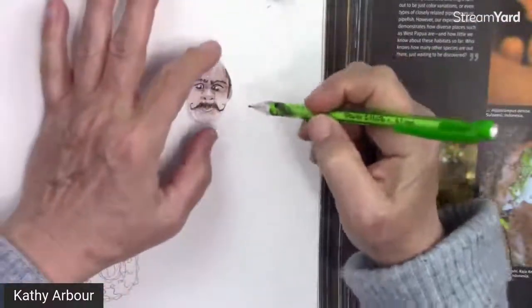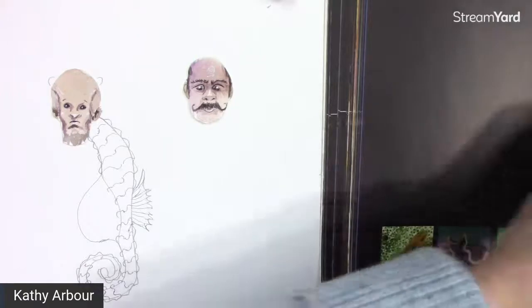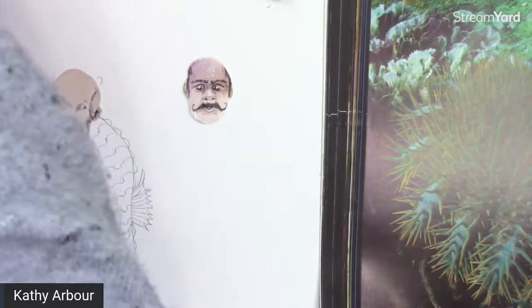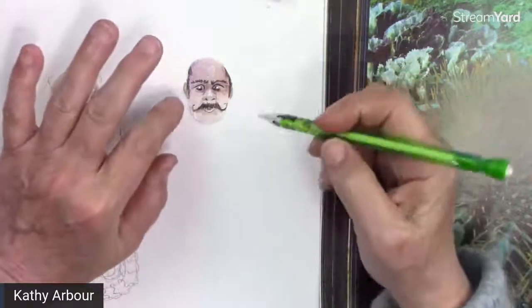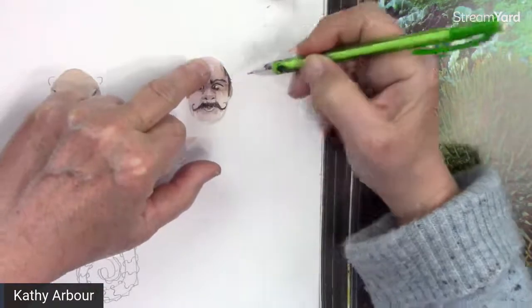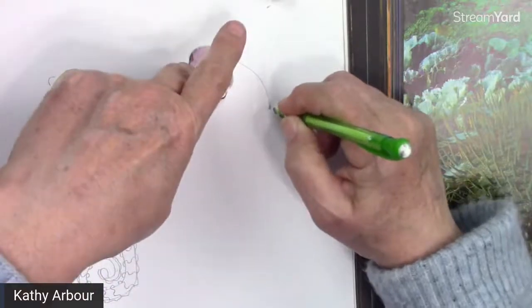So pufferfish are really round. Do we have a pufferfish in here? Guess I'll have to look. Pufferfish. Okay, so they have kind of a large body. Let's see. I'm going to bring his body out, and I'll put spikes on him.